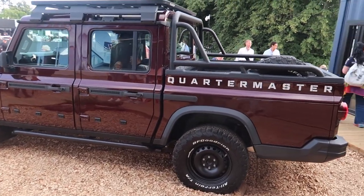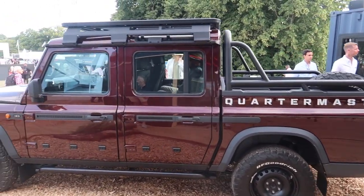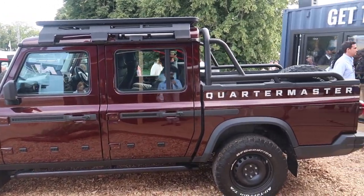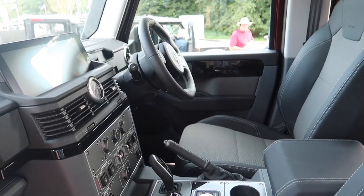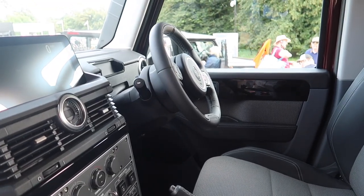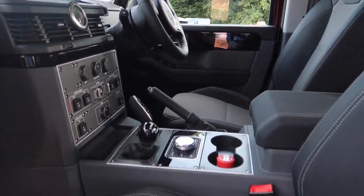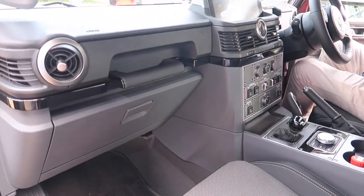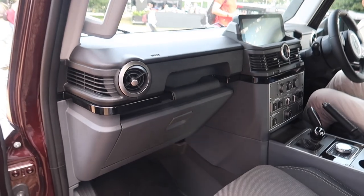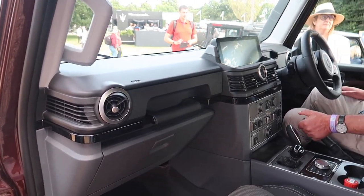They even do a Quartermaster pick up one as well, which does actually look really cool. I do like the interior, simple but effective, which is what you want in a 4x4 really. Much better ergonomics than the old Defenders, put it that way.